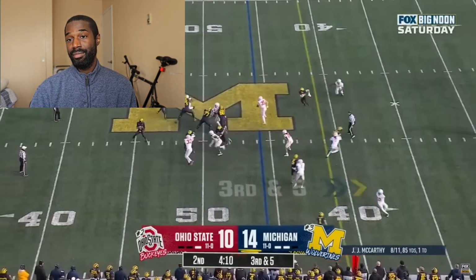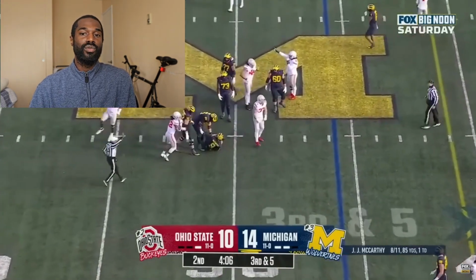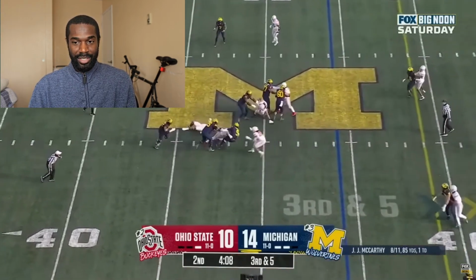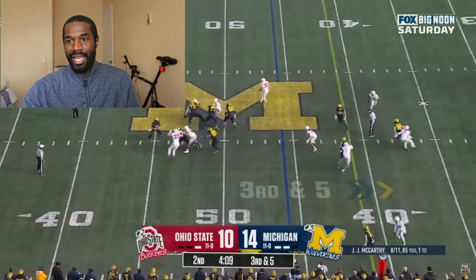Even if it's going to be an incompletion, right? If you throw this ball early, because I'm pretty sure he knows where the receiver is supposed to be on this play. He knows the play call. You're supposed to throw this ball as he's turning around. And he had time to go ahead and get that throw ready.